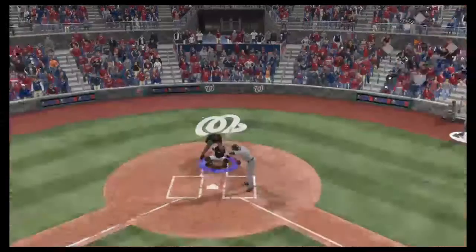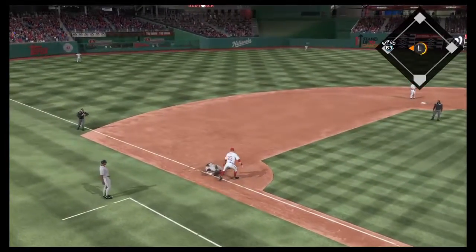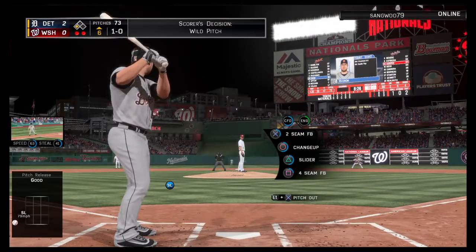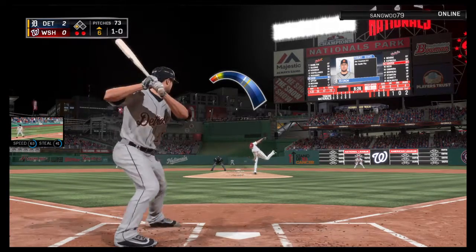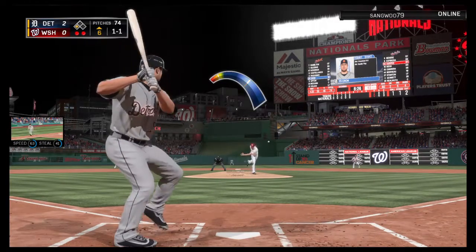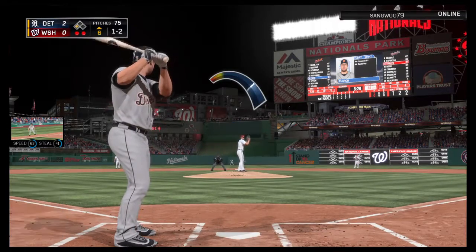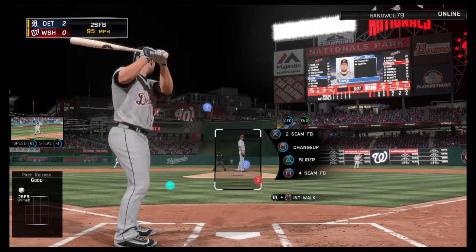Yeah, just sort of rolling over on it, guys. See if he can make a small adjustment and get through one. And he's going to make it up to third here as he advances on the wild pitch. Here comes the 1-0. Squared that one up just a little late. Changeup. Good pitch there. 1-2. To 2 balls and 2 strikes now.